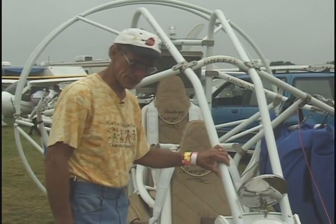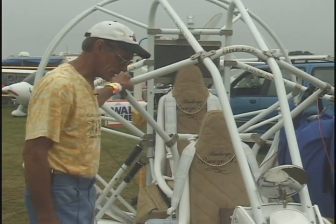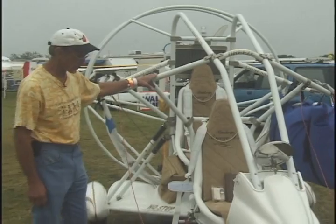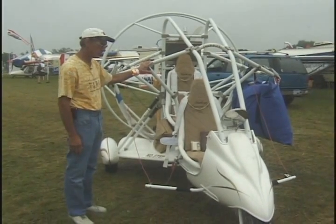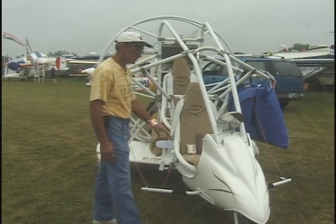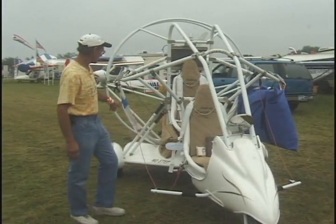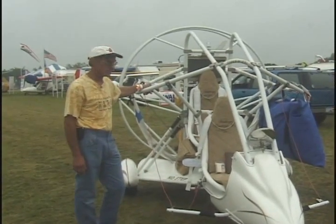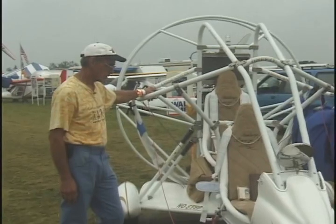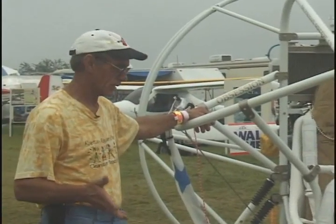This machine is a Buckeye Breeze LX, and this is kind of a special one. We've done quite a bit of customizing on this, which is not all that difficult to do. All the Breezes come with the fairing, the fiberglass seats, the glide shield. All the Buckeyes now come with a 68-inch prop. The things that we have done on this are basically with color.